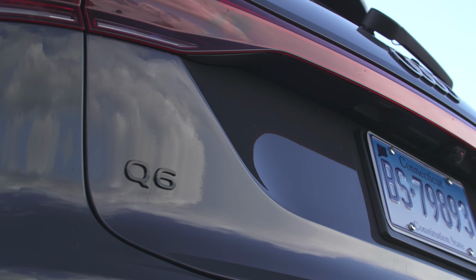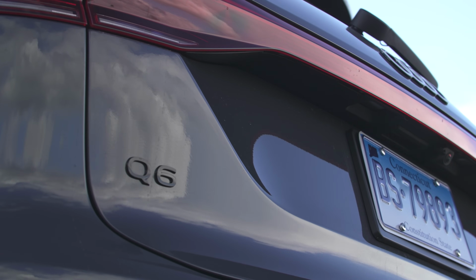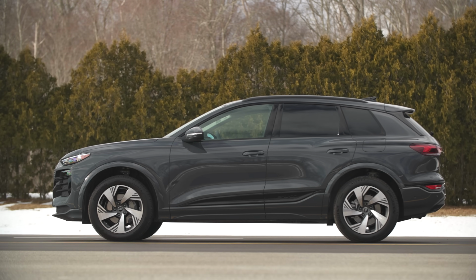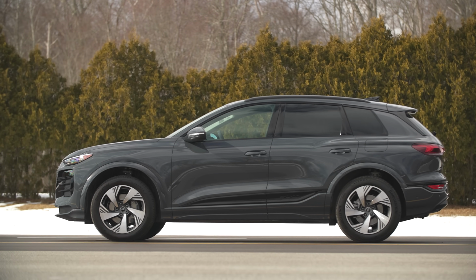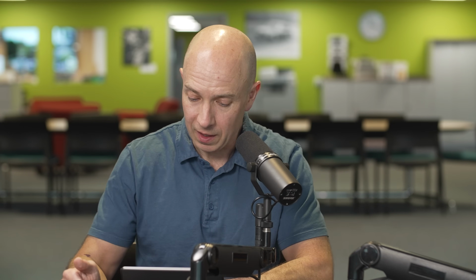So the Q6 e-tron is a 5-passenger SUV. It's about 4 inches longer, 1 inch wider, and 1.5 inches taller than the gasoline engine Q5, the current generation. Q5 is being redesigned for 2026 as well, coming out later this year. It's smaller than the Q8 e-tron, the original platform, which will be discontinued after this year. So this is going to be the big EV for Audi right now.